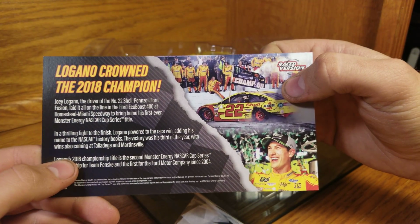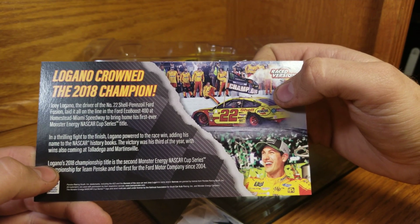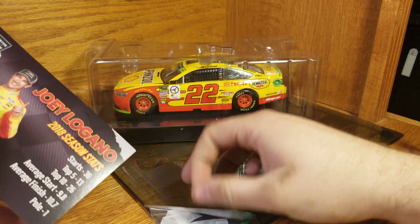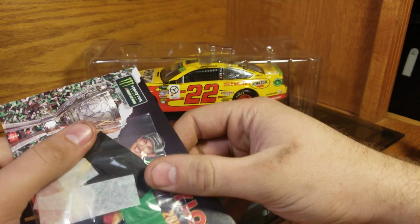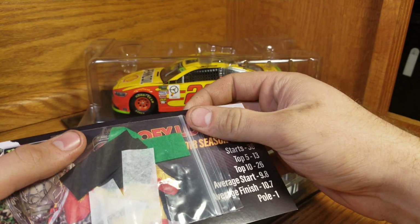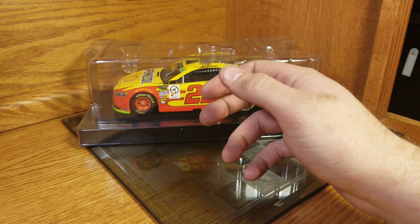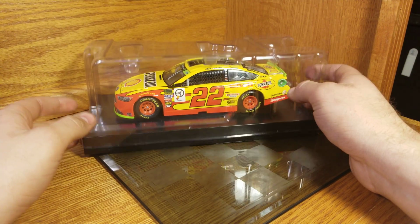Logano crowned the 2018 champion, and it probably says he beat the Big 3 or something in here. I don't know. Truex only had 4 wins last year, but I guess at the end of the day, he did get bump and run at Martinsville, which he probably should have won. Roval, he got full-blown taken out, should have won, so that would have been 6 wins. So I guess I could see why he was in the Big 3, but yeah, whatever. There's some confetti from Victory Lane, which is not on the car, so whatever.